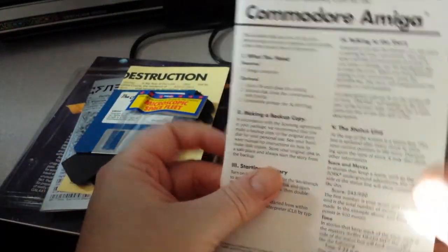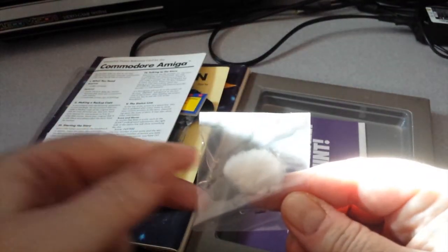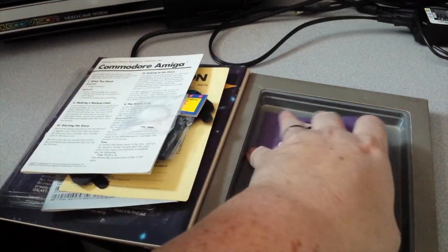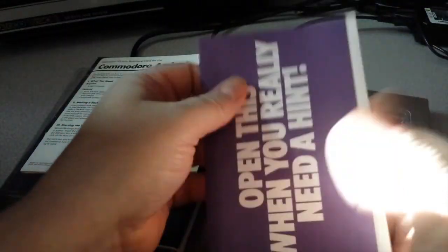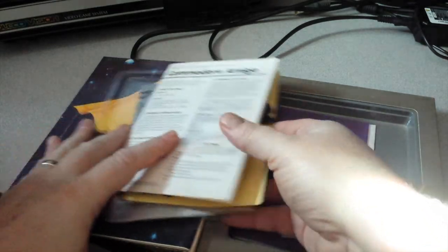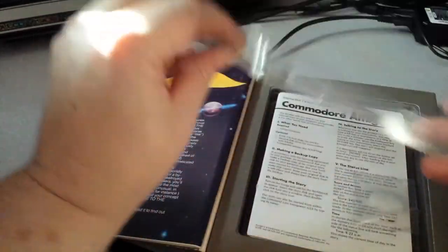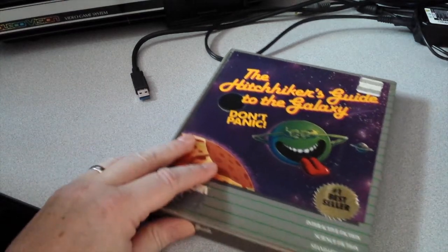And again, Commodore Amiga, little install booklet here for it. Here is your bag of fluff, which is just basically a little cotton swab type thing. And a registration form, Infocom registration form. So this is complete, a real fun game to play. Again, text adventure, no graphics. Infocom was very, very popular in the early 80s. Their games were just so well written, they would suck you into it like reading a book. And that is Hitchhiker's Guide to the Galaxy for the Amiga.